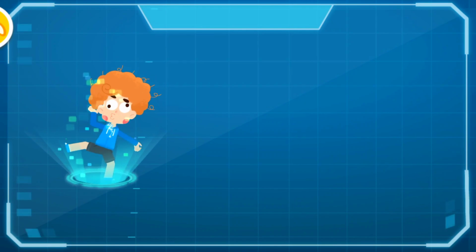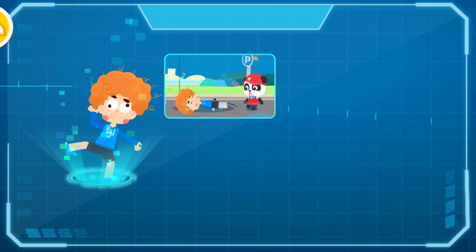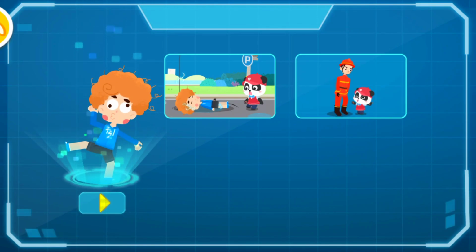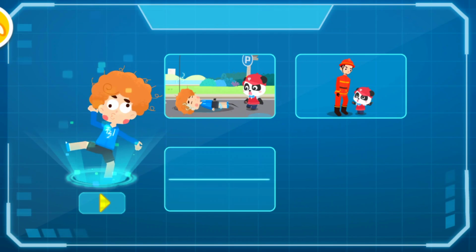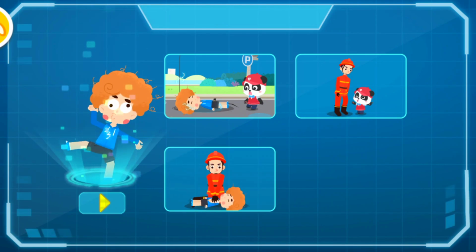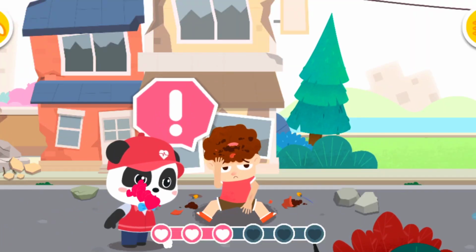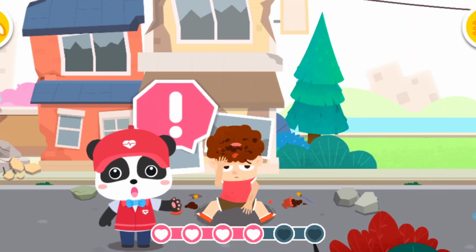What are the first aid procedures for cardiac arrest? Let's review. 1. On-site evaluation and examination. 2. Call for help. Dial for emergency medical services and get AED. 3. Perform cycles of 30 chest compressions and 2 rescue breaths. 4. Carry out electric defibrillation. Let's search for the injured in need of help.